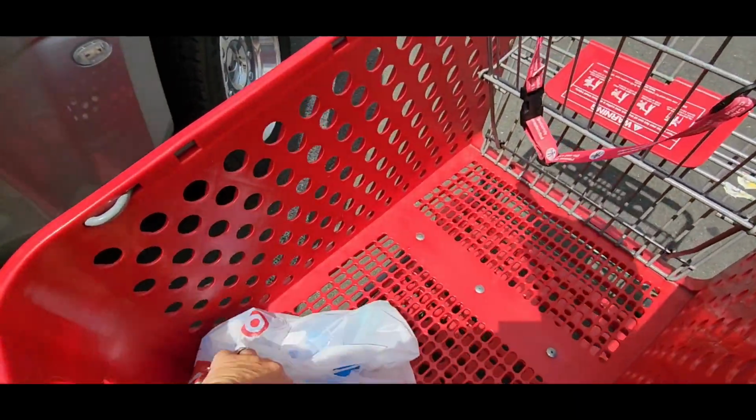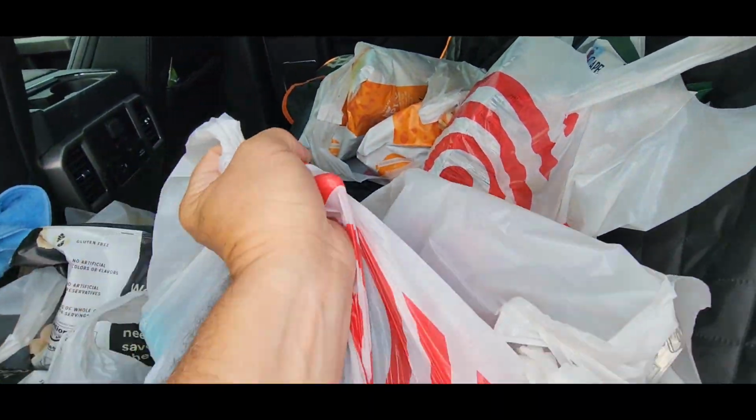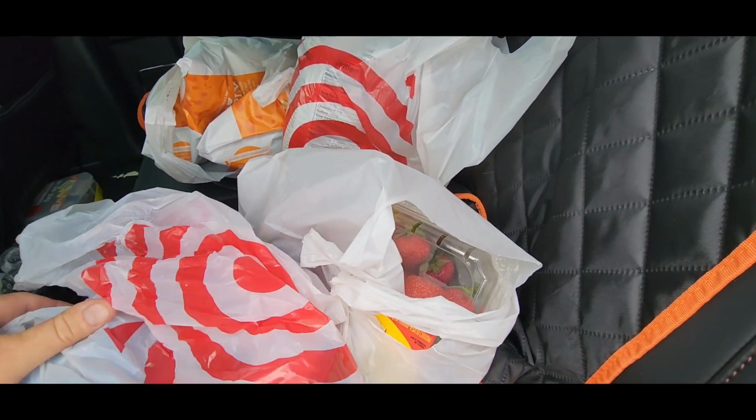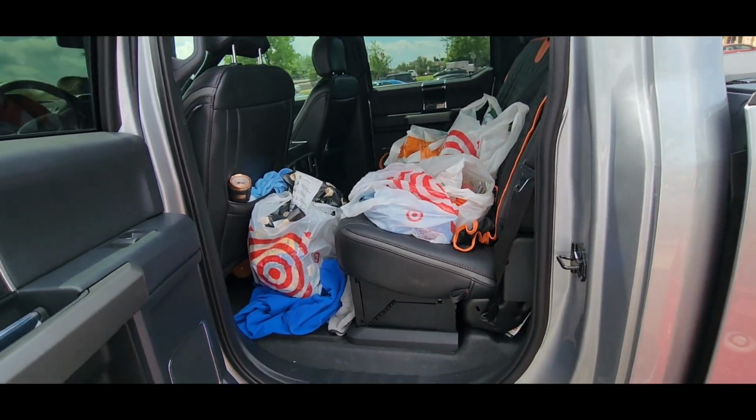So, yeah, when you go to Target, go to any store these days, and you spend close to $100, what do you have? An empty pocket, but not a full stomach.